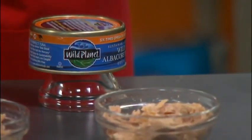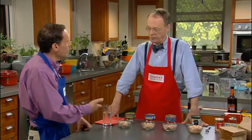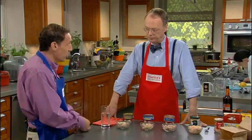That is our winner at the supermarket. This is Wild Planet. This is single cooked. It was pretty good. It had a sort of meaty, firm texture. I think especially when you started mixing it with mayonnaise, it held up better, and you had nice chunks in your tuna salad. We really felt like it was a good value. There's more tuna in that can because there's no water added, and nice flavor.